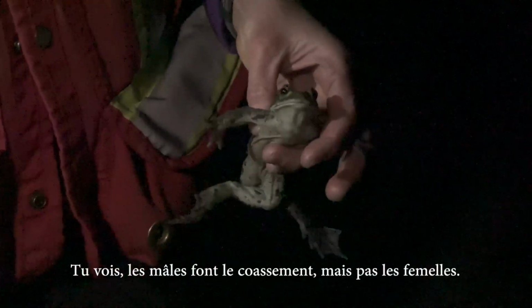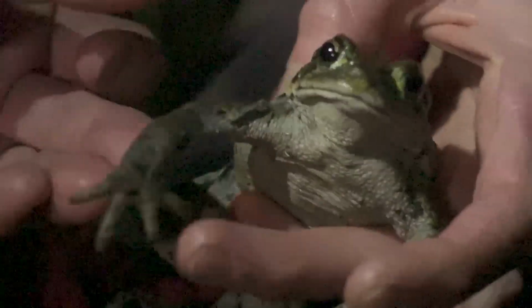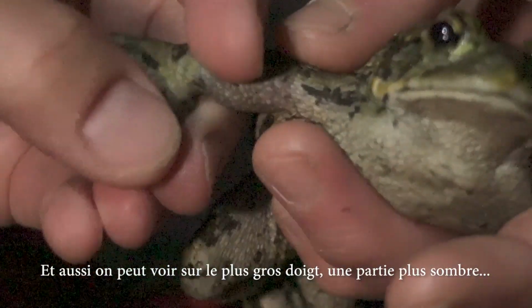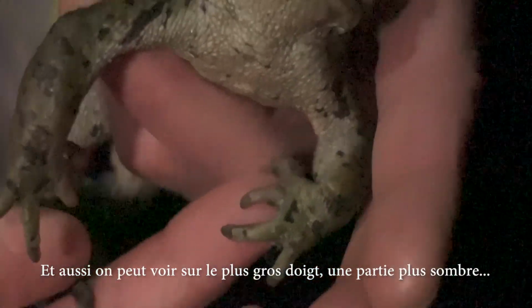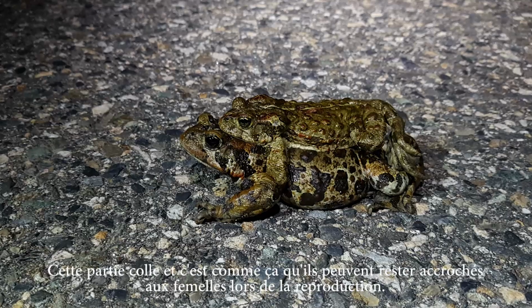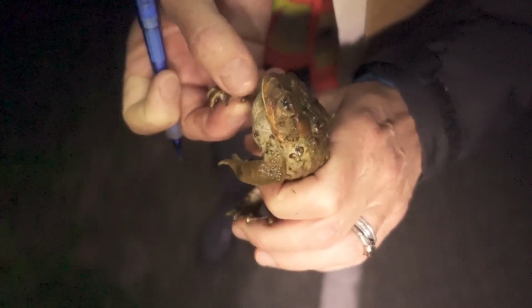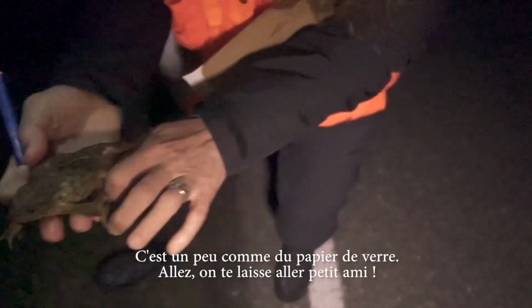See, the males do the squawking sound. And also, you can see right there on that finger, there's like a dark patch. They're a bit sticky and grippy, and that's how they hold on to the females when they're mating. Let's see how dark those pads are, a little bit like sandpaper. Yeah, there you go, bud. Okay.